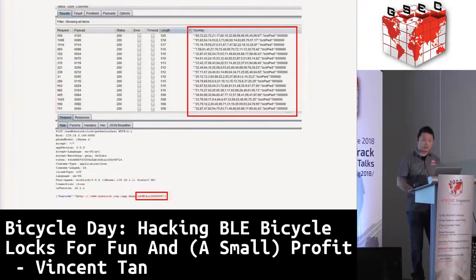By the way, if it wasn't already clear, the security of this lock and the company making this lock is horrible. I can retrieve any lock key from the server by incrementing the lock ID. And the company doesn't only make bicycle locks, it makes home locks and padlocks and all sorts of other kinds of locks.